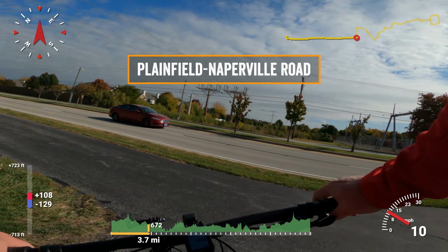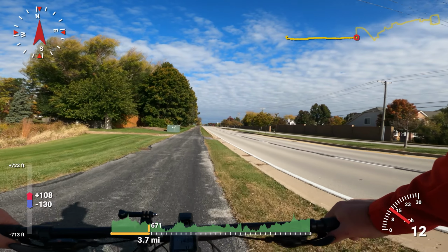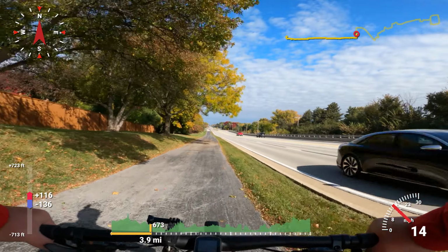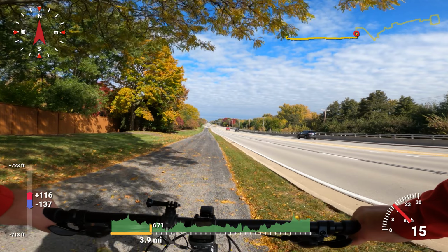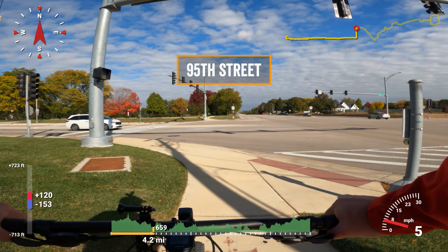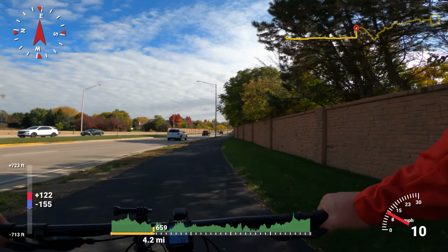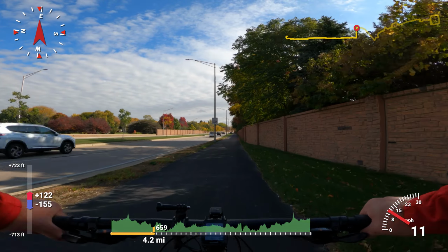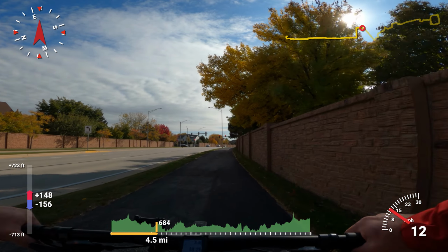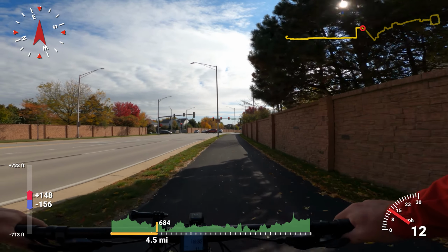It's only because of scoping this trail out beforehand online, I know to take a left and head north. I gotta hand Naperville one thing. Wide bike sidewalks are everywhere. A half mile later, I turn right at 95th Street. This leg of the trail is quite uneventful. With a wall to my right and a road to my left, I start counting the cranks till my next turn.